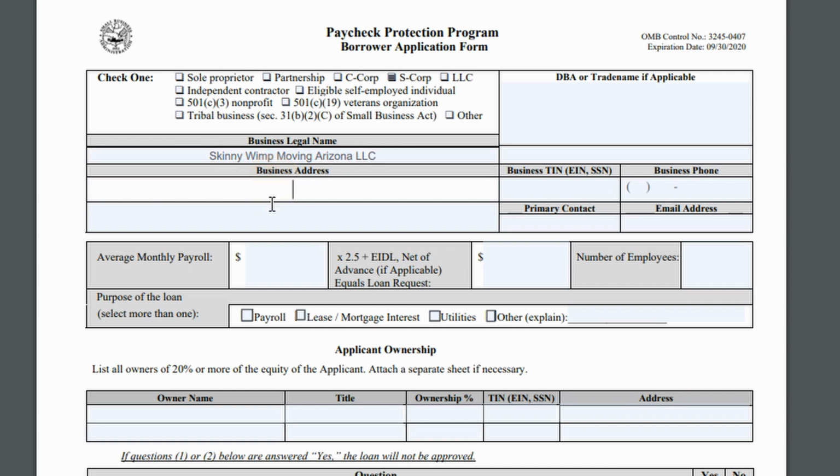Your business address, that's pretty self-explanatory. Business TIN, EIN, or Social Security number. If you have an EIN number for your business, if you have payroll under an S Corp or an LLC, you're going to have an EIN number. If you're a sole proprietor, then you're just going to use your Social Security number here. Business phone number, primary contact, that's your name. Primary email address, that's your email address.